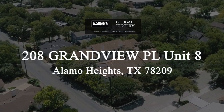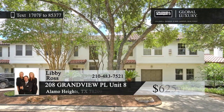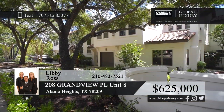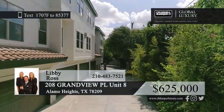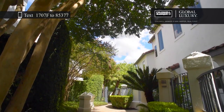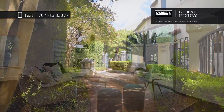Fall in love with luxurious townhome-style living in the heart of Alamo Heights. Enjoy classic architecture surrounded by a quiet, shady atmosphere. This home has been remodeled with the finest finishes, such as wood and marble flooring throughout. The chef's kitchen boasts quartzite counters and ample cabinet space and opens to the bright, airy living room.